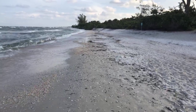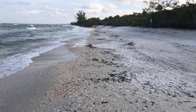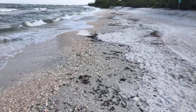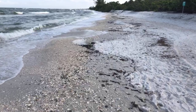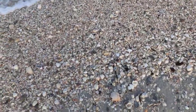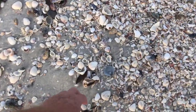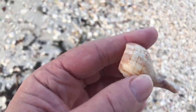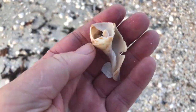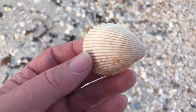No signs of any new sea turtle crawls, so I think we're still holding at 53 nests. Anything interesting down here? Really windy morning. Part of a banded tulip shell. Still lots of cockles out here. There were lots of cockles yesterday, and still lots of them out here today.